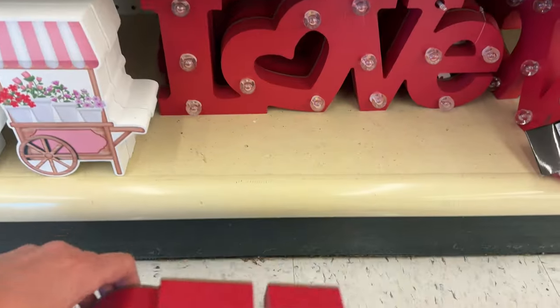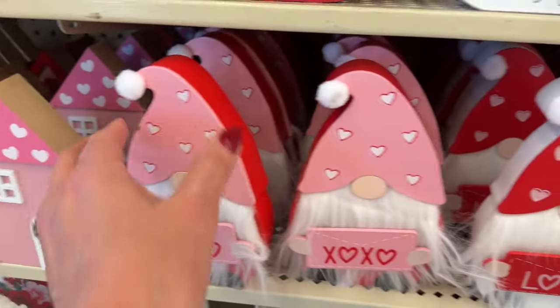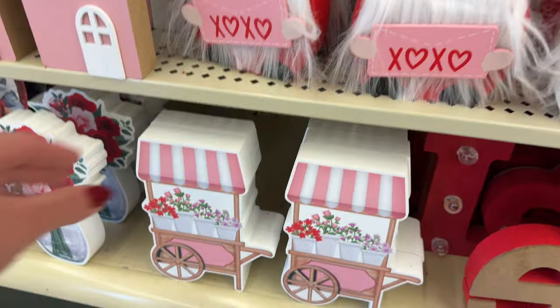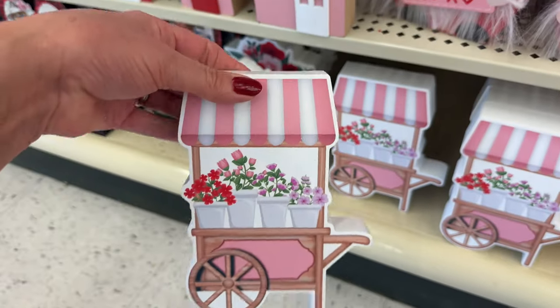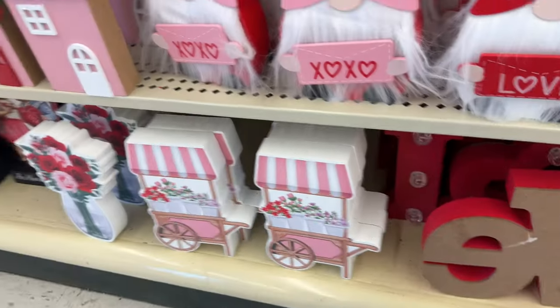Tried to show you guys how it lit up, but none of them worked, so I'm sure a lot of people have been testing them out, so sorry about that, but I'm sure it's really cute lit up. And then I saw these. I love these. This is so cute. It just reminds me so much of spring. And if you're into the gnomes, I'm sure you saw those right here. They had a big collection and these cute little wooden houses as well.